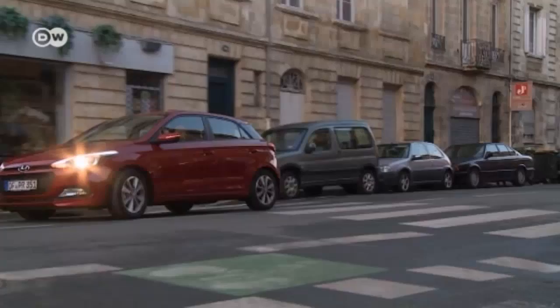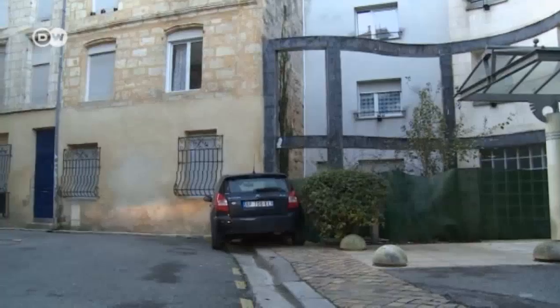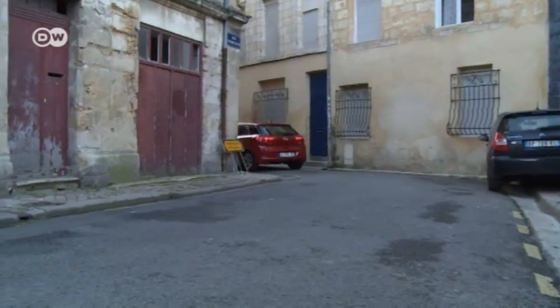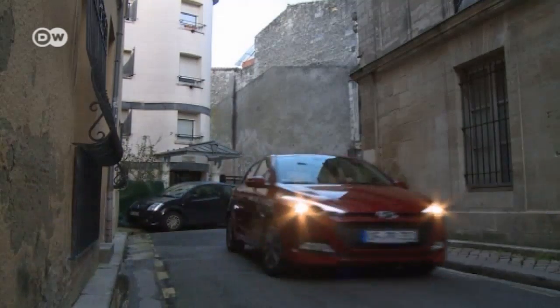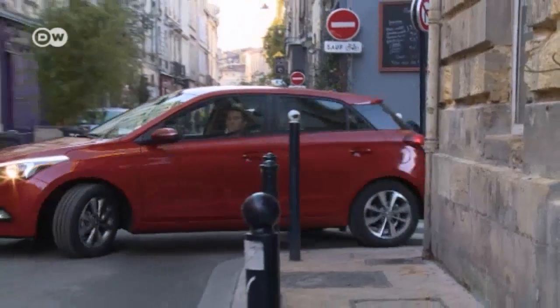Hyundai has unveiled its all-new i20, a car it hopes will become a top seller in the increasingly important subcompact B segment. The i20's designers in Rüsselsheim, Germany, set out to win new customers with more interior space and stylish design.